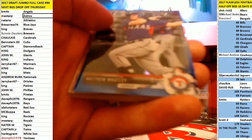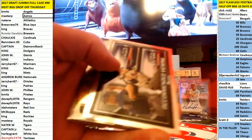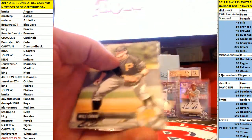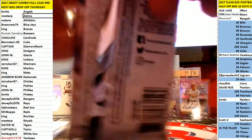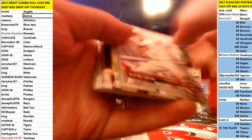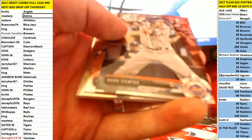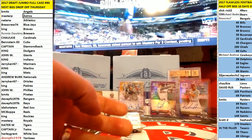Stuart Fairchild, Will Benson, Matthew Wally, out of 200. Yeah. Good looking card. I like that pose. Adam Hasley, Brett Netzer, Forrest Whitley, Angel Perdomo. $3.99 Sky Blue. Last pack, and then we'll do a recap.